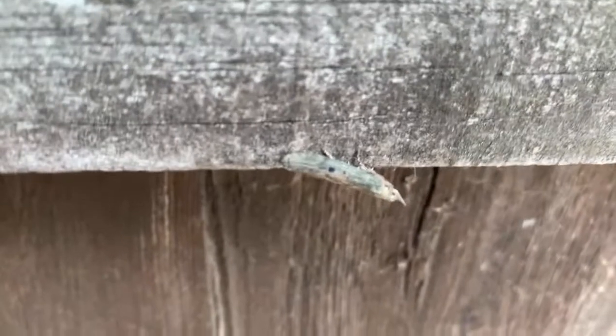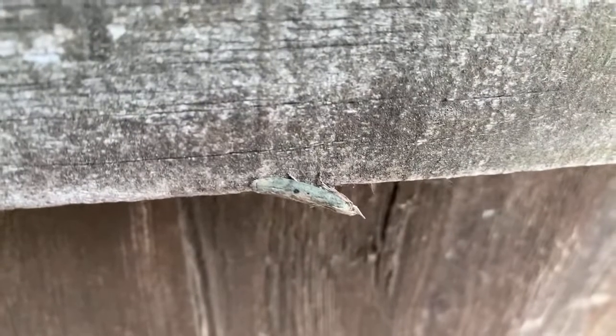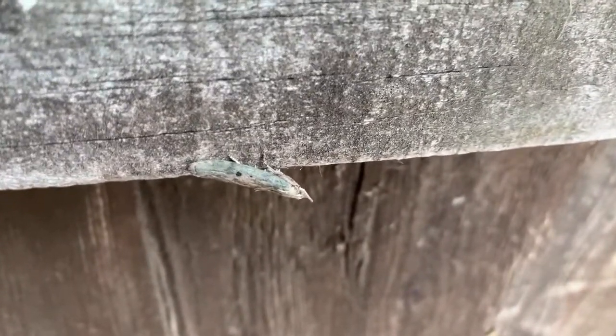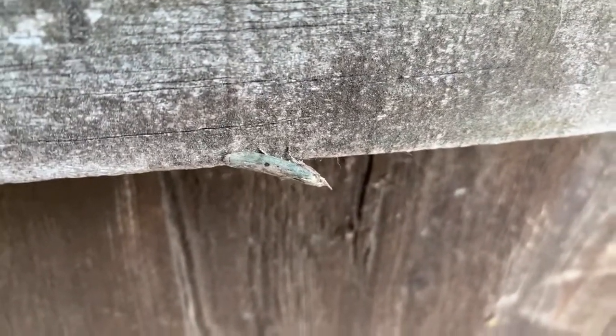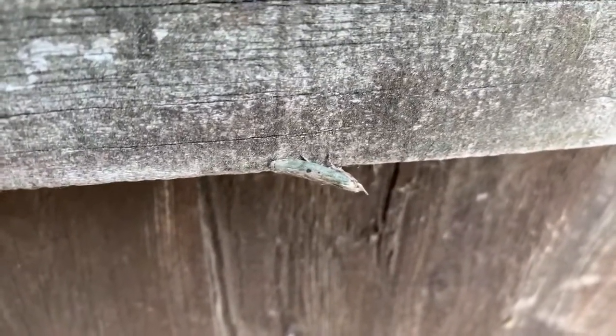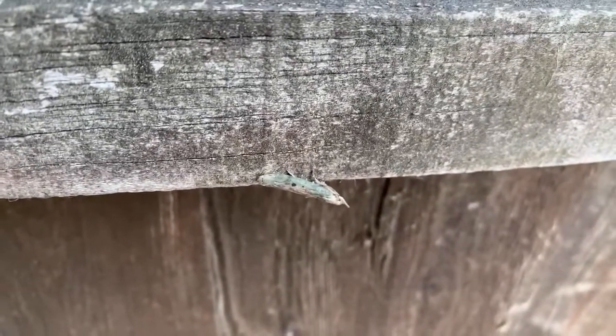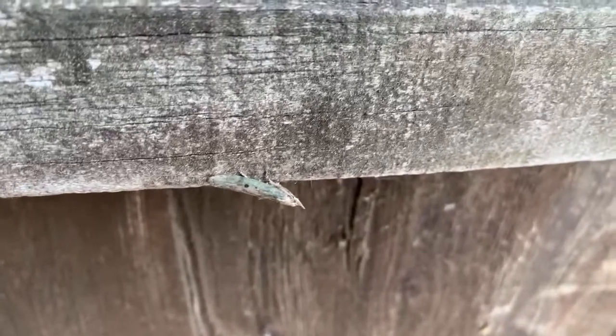Got sitting on here, this is rather an attractive creature, I think. This is a bee moth. Bee as in bee, the insect. The larvae of this species, the caterpillars, are brood parasites on bumblebees. They live in the bumblebee nest, and they eat some of the wax and structure that the bumblebees have made the nest out of, and they live on that.